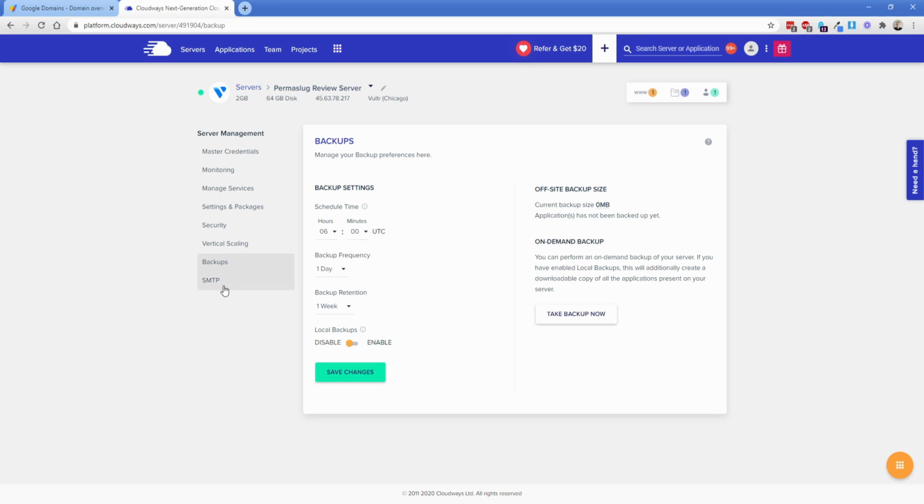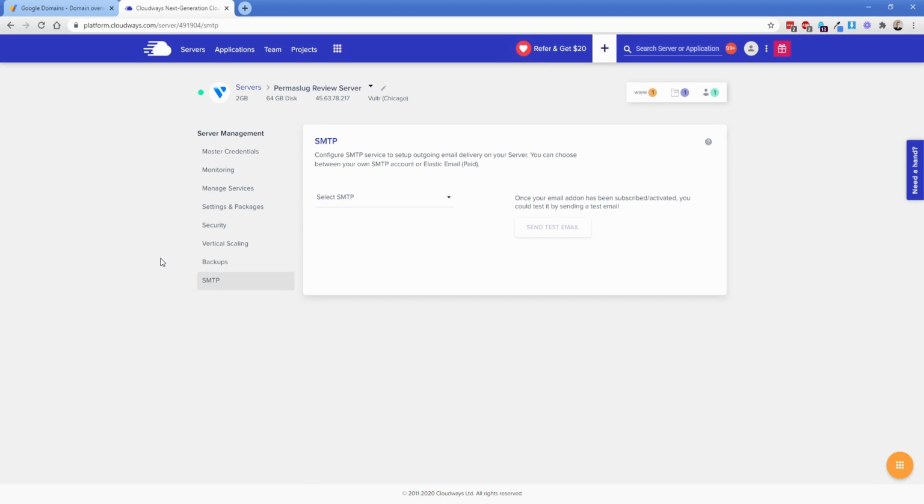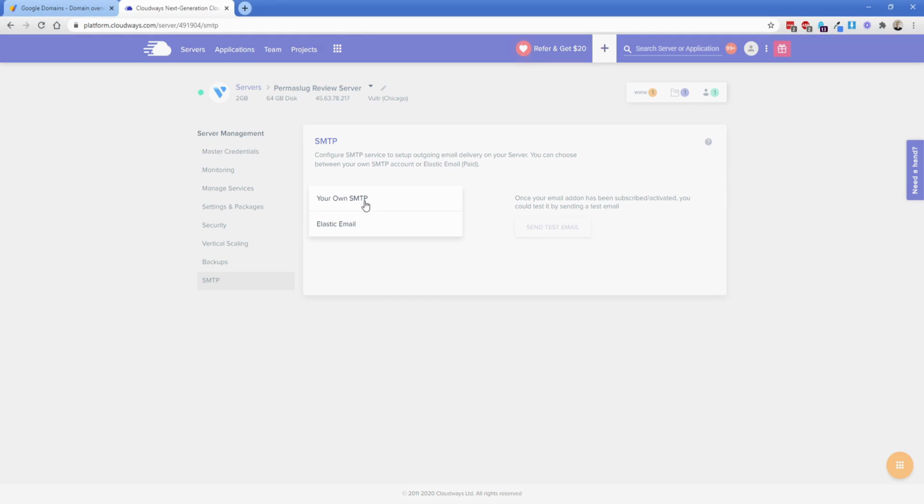Last but not least, on the server settings tab is this SMTP button. So this is for transactional email, like if somebody submits a contact form and it's going to give them a copy of it and shoot you the notification. This is what you need to turn on to make sure those emails are delivered reliably.